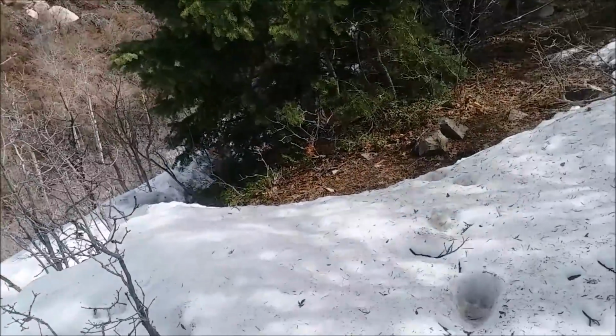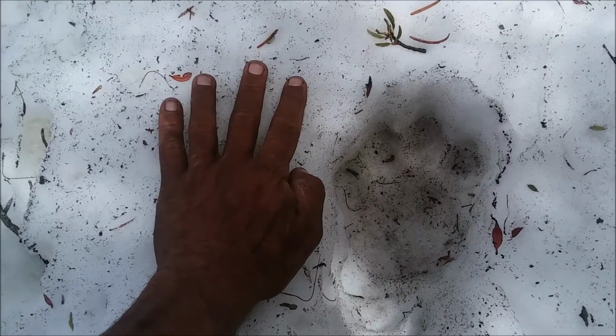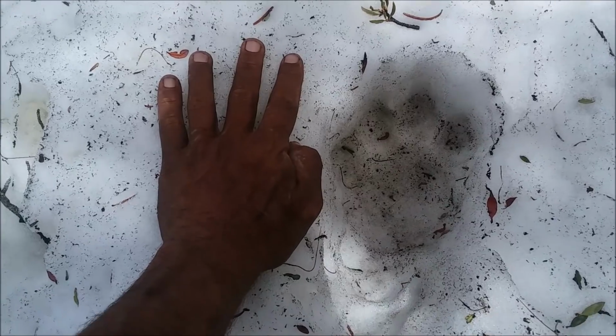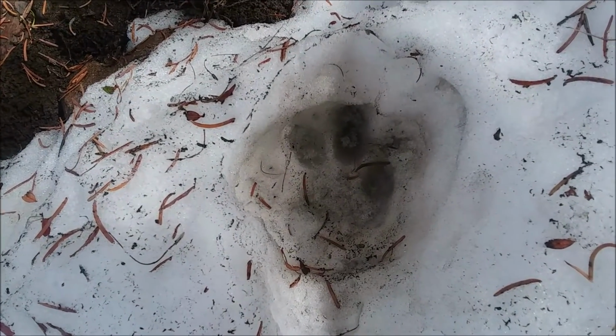Well, I was on elk tracks, but now I'm on a massively huge lion. Look at that. That lion track is the same size as my entire hand with my fingers extended. That's a big lion. That's a very big lion. Yeah, he's definitely an elk killer. Wow, man, holy crap. He's huge. Oh man, he's so big.